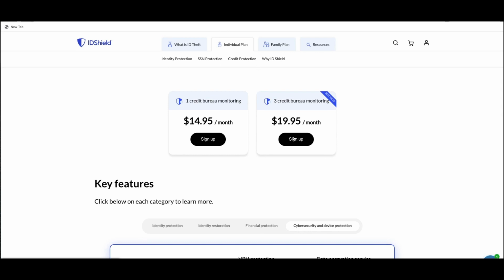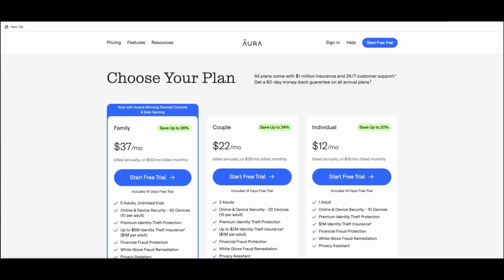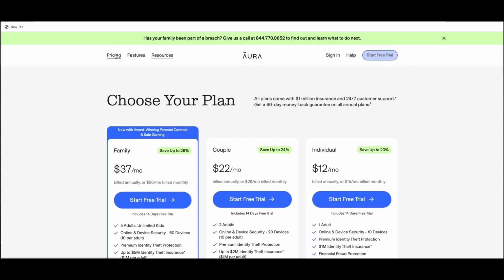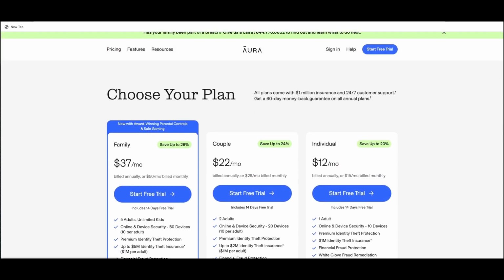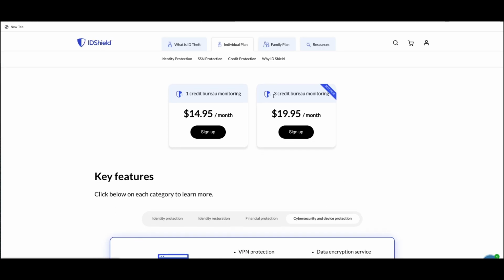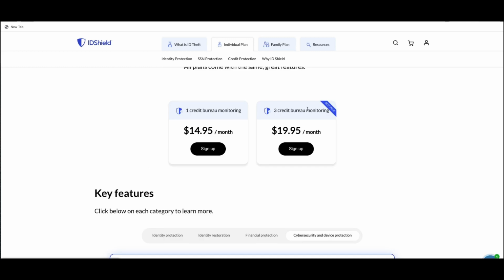And if we come back to ID Shield here, if you do want that three bureau credit monitoring, you're going to be spending $19.95 per month. So definitely a bit more there. Overall, ID Shield's not bad. It's not an elegant product. When you go inside Aura's dashboard, on the other hand, it's really well thought out. It's very well designed. It's all included. Everything's right there. ID Shield seems like it just needs an update to me. And I think that their dark web monitoring could be a little more thorough. Including this three bureau credit monitoring at a lower price would certainly help them as well.